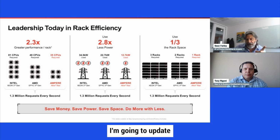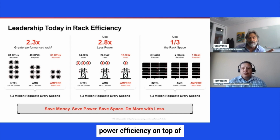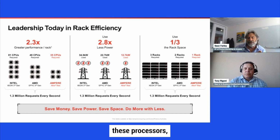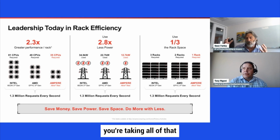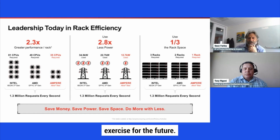Someday I'm going to update this whole analysis to include the actual NETINT example, because if you put the NETINT video processing power efficiency on top of these processors, you're going to get an even more beneficial scenario, because again, you're taking all of that video workload and offloading it to an even more power efficient element. So that'll be an exercise for the future.